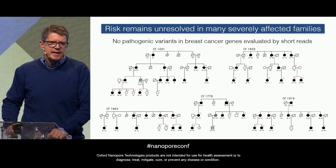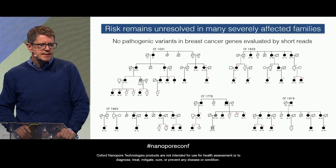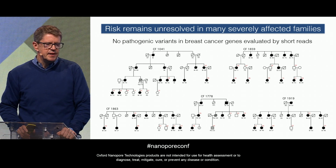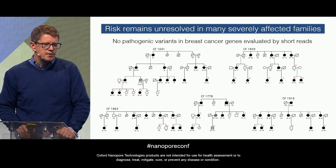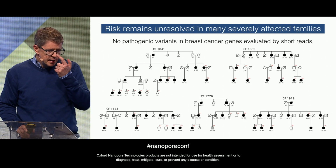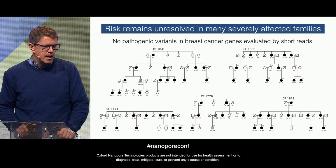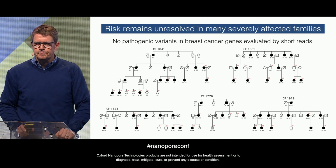So Mary-Claire has been collecting severely affected breast cancer families since the 1980s, and here are 5 examples of some of those most severely affected families. Each filled symbol represents either a breast or ovarian cancer diagnosis with the age of onset listed too. And as you can see, in some of these families, the breast cancer has been in 2 or 3 or even 4 generations of the family.